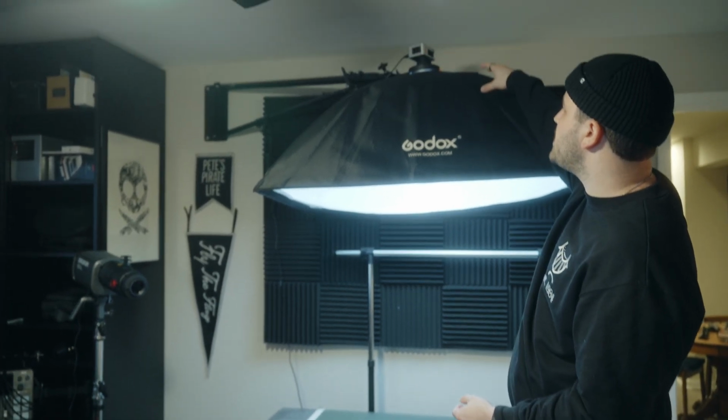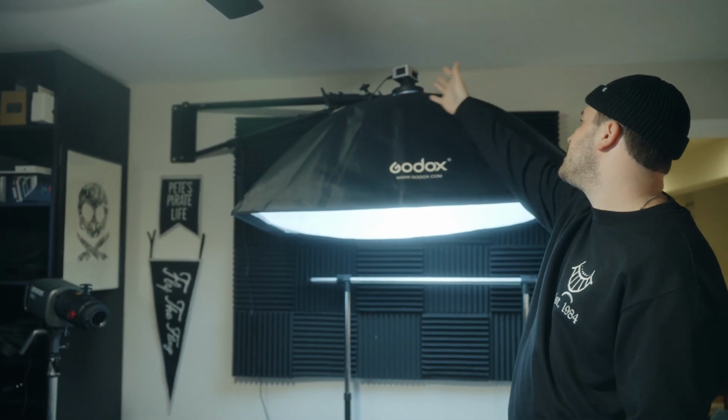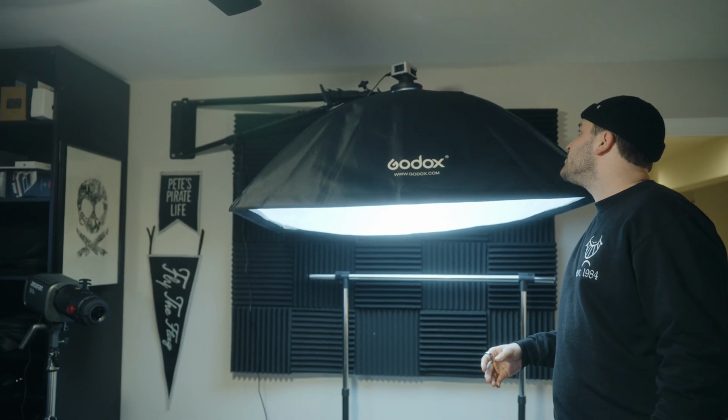The light I'm using up here is just a Zhiyun G60 or 60X. I forget the name. It's like the really small Zhiyun one. They sent me all the lights, so thank you to them.